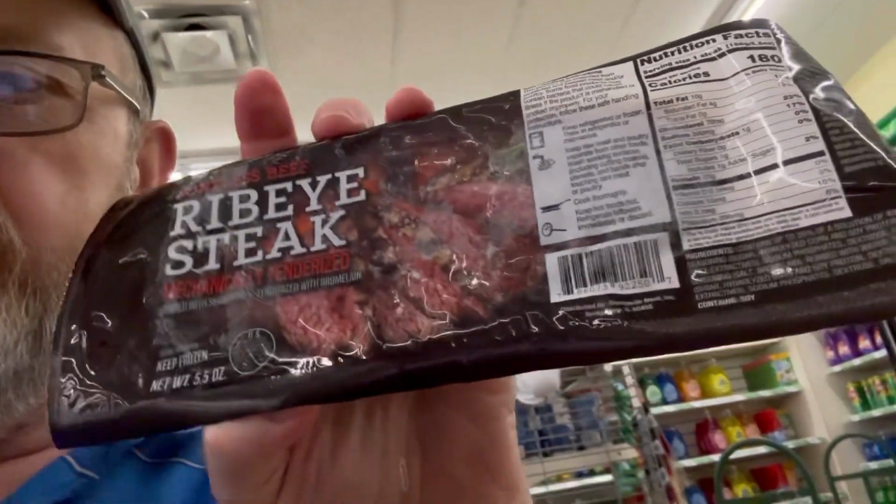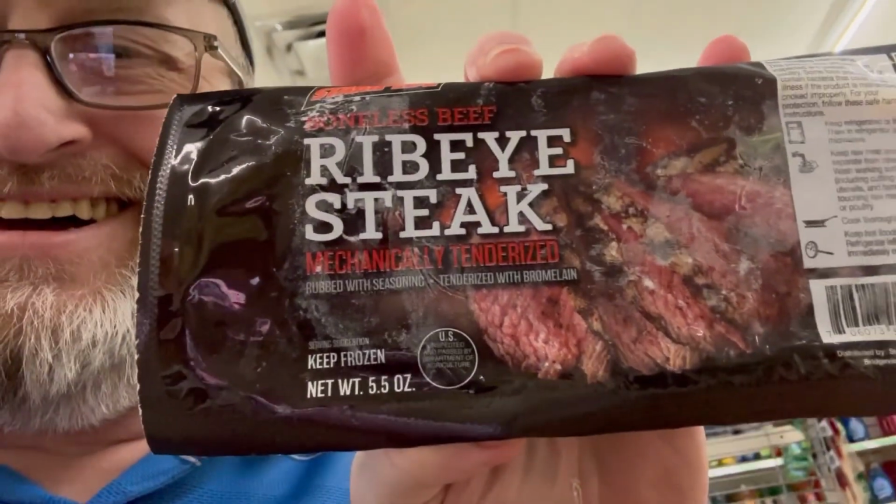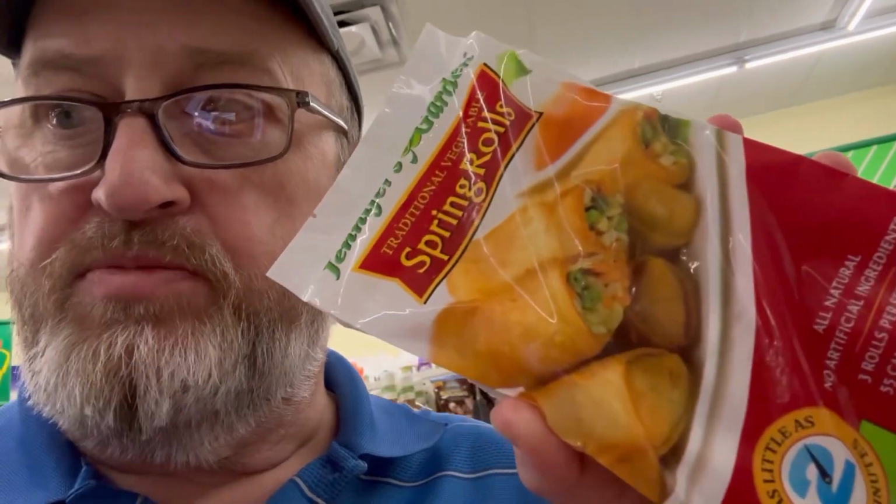All right, I'm in the Dollar Tree, and just to give you a little preview of what I'm thinking about, I'm thinking about an Asian meal. My biggest investment so far is what I'm sure is a high quality ribeye steak. This was $3, so some things are a little bit higher. I've got 2 packs of stir-fried vegetables, some spring rolls, and then I found this teriyaki marinade.